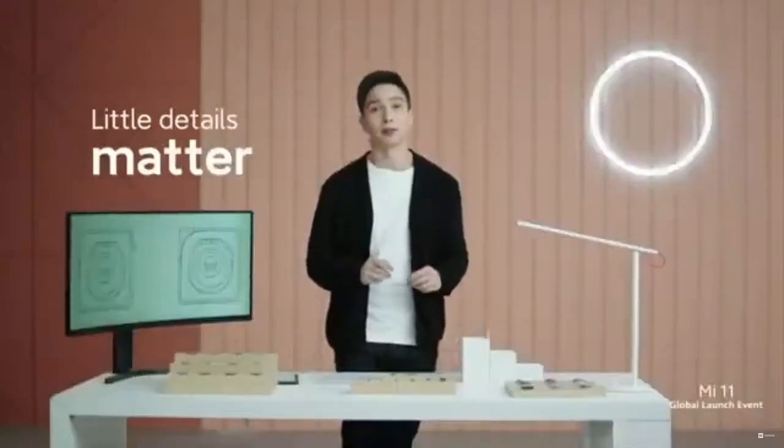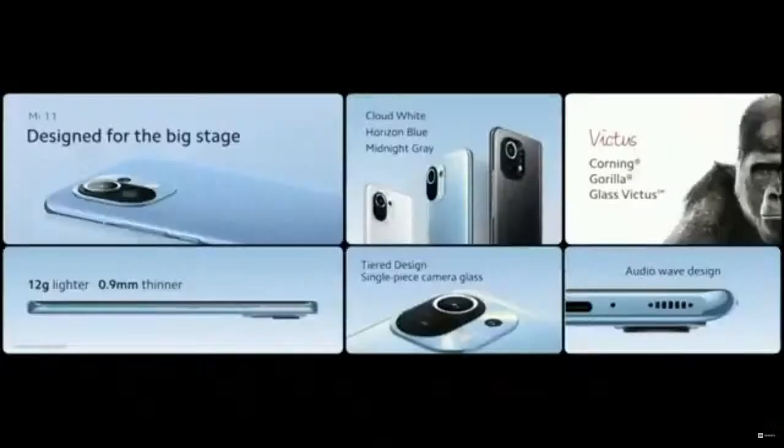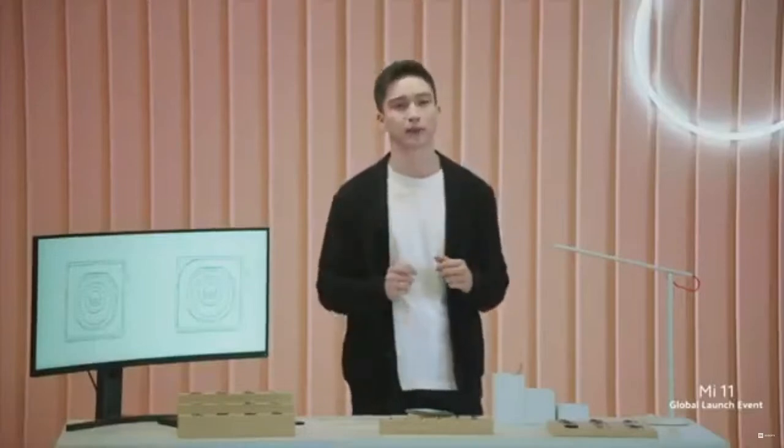Details matter, even the little ones. Now, Mi 11 is a sum total of 11 years of design study, evolution, and learning. This is the bleeding edge of what we do here at Xiaomi. It's designed to be functional art with just the right amount of something that sets it apart. Now, for each person, that something special is going to be something different.